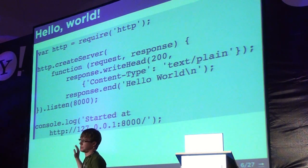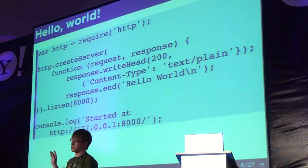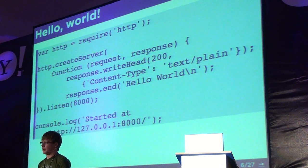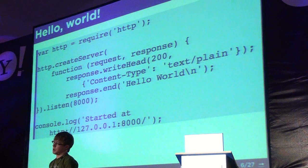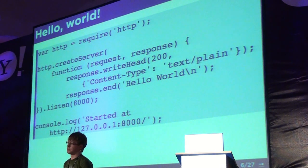This is an HTTP server example that only responds with hello world. And it's really straightforward. The first line is one of the most important. You see that we're requiring a built-in module, and Node has several of those. HTTP is one of them. You can also work with UDP, Datagram. You can work with TCP directly. You don't have to use HTTP.